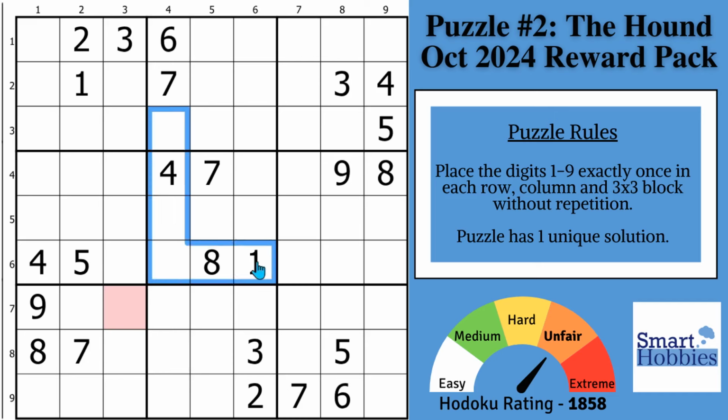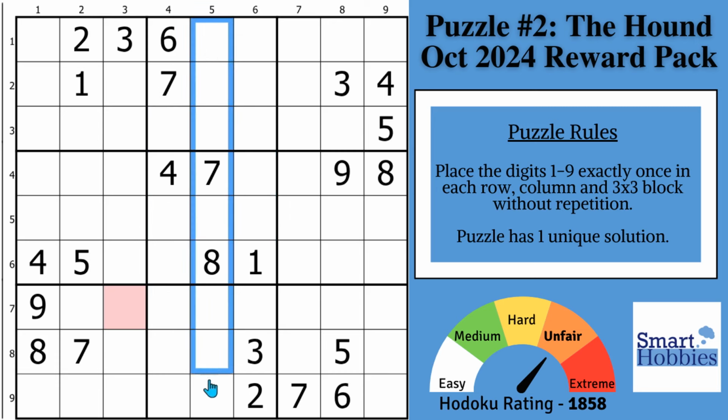How would you like to be able to solve 98% of all classic Sudokus? I will show you two amazing tricks that changed my life, and you can use them to solve the hardest puzzle of my latest pack. Click below if you want to give this puzzle a go, and with that, it's solving time.